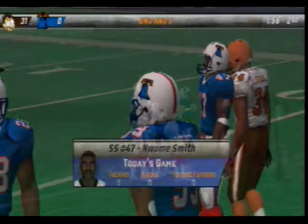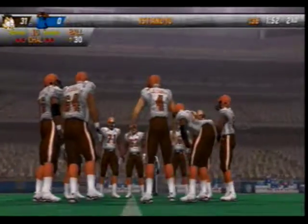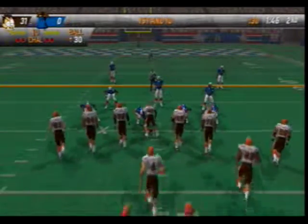Yeah, and that was a perfect call in that situation. He did a nice job avoiding the first wave of defenders, then converting for the first down. Ball on the 30-yard line.